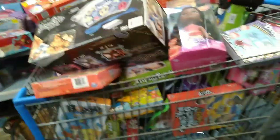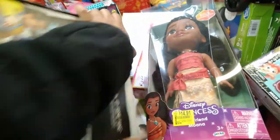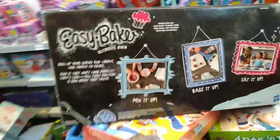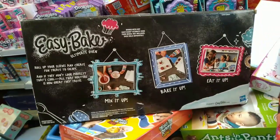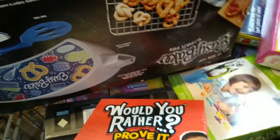So I'm going to show a lot of toys. I'm not going to give out so many barcodes, but just look out for the toys that I show you. They got more. You guys, this is so much. They got an Easy Bake Oven. I wonder why there's so much here. Got the Easy Bake Oven. That's what it looks like. Let me see.